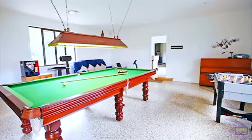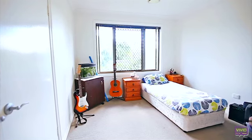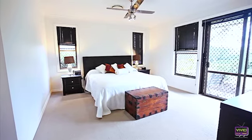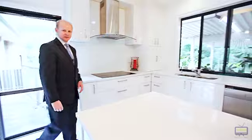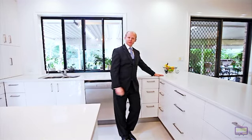There's fantastic granny flat potential, the bedrooms are well separated and offer every member of the family plenty of space, and the master suite is just spectacular. The kitchen is the true heart of the home and tastefully immerses a unique blend of quality stone, two-pack and stainless steel. It's even got these corner drawers.